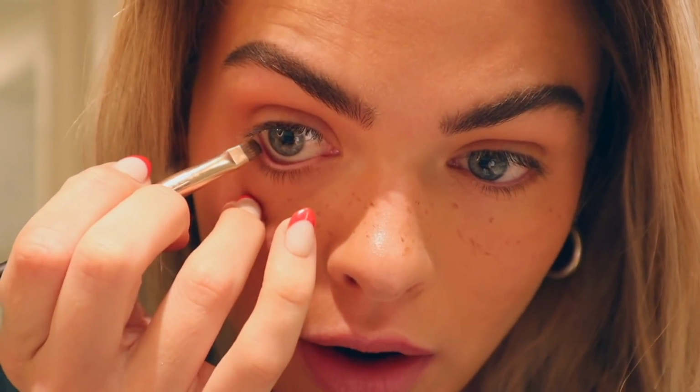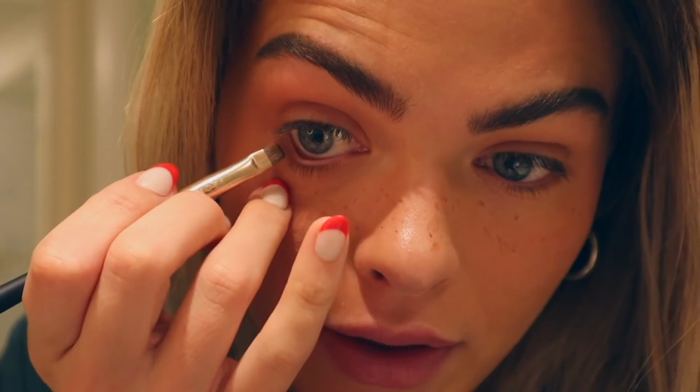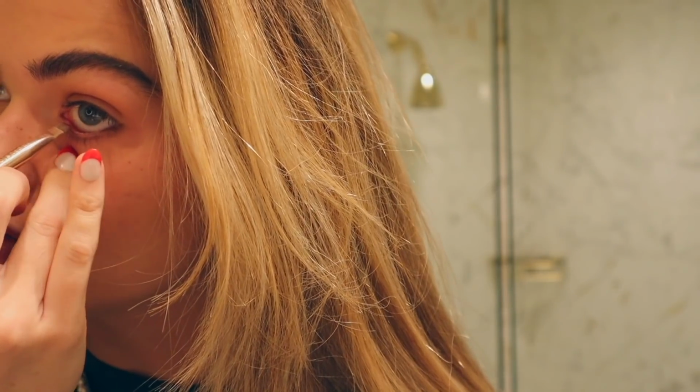I put it on my waterline, and I would definitely do this with an eyeliner if I had one, but I don't. And this works really well. I know this is kind of scary, but it doesn't hurt and it doesn't dry out my eyes or anything. So I feel like this really brings out your eye color. So we're done with that.